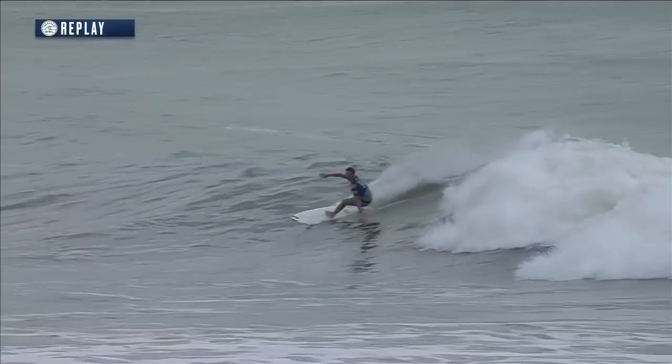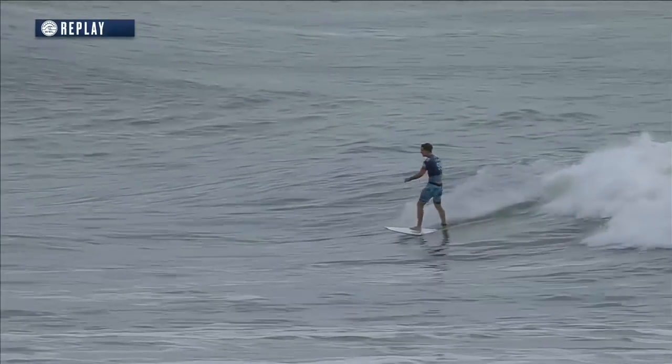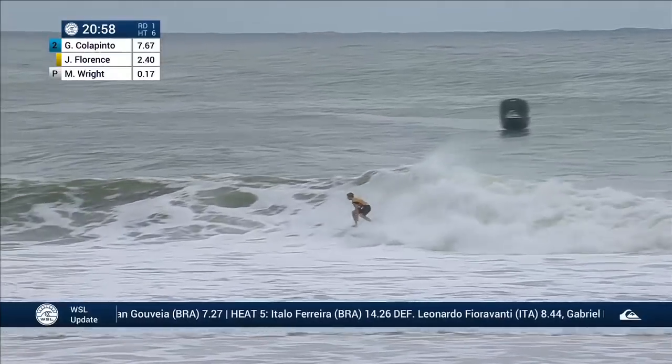I think Griffin's starting well. He's putting a lot of pressure straight on the shoulders of John and Mikey. Incredible start out of the gates. And quite smartly there, just catching that little scrap.